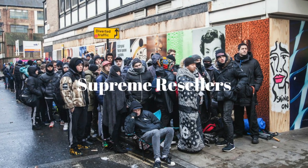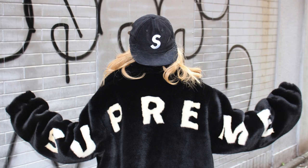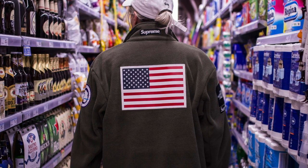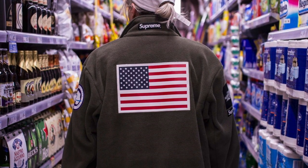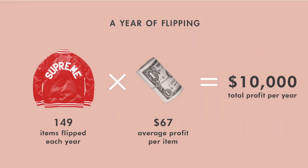The next type of reseller is the supreme reseller. This is, in my opinion, one of the hardest resellers to be, but if you have time and patience, you can make good money. Unlike with collector resellers, supreme resellers will often only be buying the items to sell on. The huge amount of hype surrounding Supreme, which has become increasingly present in the past 3 years, means that resale prices are going up, and the items are becoming even harder to cop. As the equation shows, flipping 149 items of clothing for $67 profit will make you 10 grand a year.